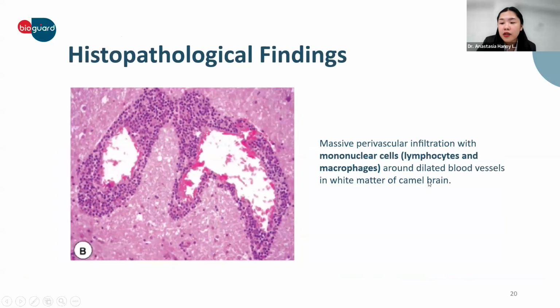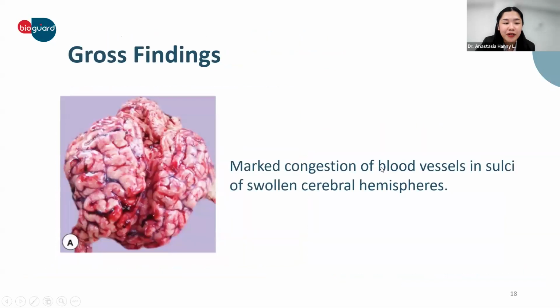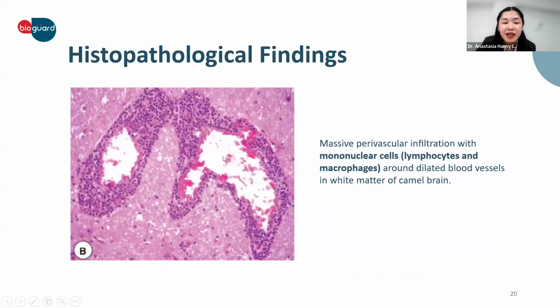Other than Negri bodies, there is also perivascular cuffing. If we zoom in on this brain, you can see the congestion of the blood vessels. This is the blood vessel, and around this blood vessel in the brain, you can see a lot of mononuclear cells, which are lymphocytes and macrophages. These are the dark blue dots around the blood vessels. This is called perivascular cuffing.